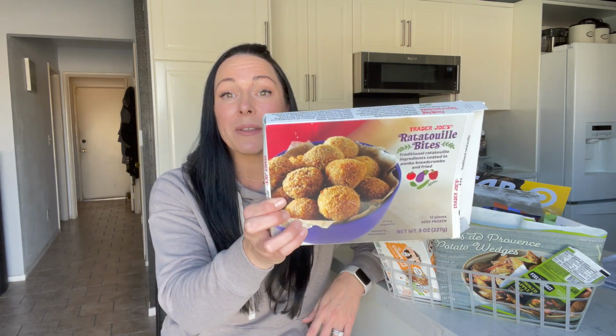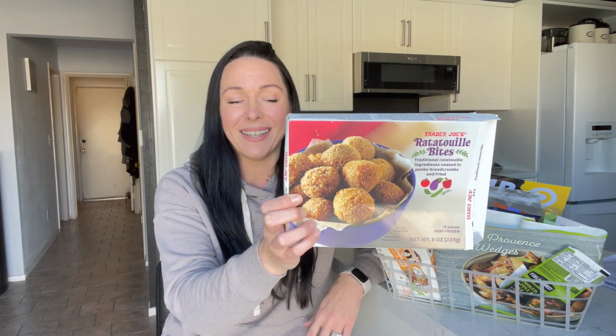All right, I am going to put any corresponding pictures that I might have with some of these items too, and that made me think of it because starting with this one right here, I couldn't pronounce it when I hauled it. What makes me think I can pronounce it this time? But I'm gonna try. Ratatouille bites from Trader Joe's.